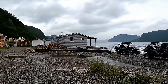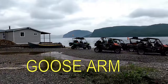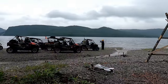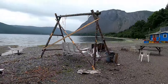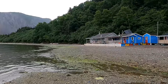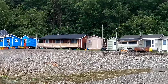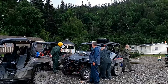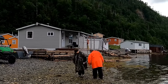We just had a little rest stop here, in a place called Goose Arm. This is salt water. Beautiful little spot. Very rugged. All kinds of pretty little cottages along here. Beautiful little spot.